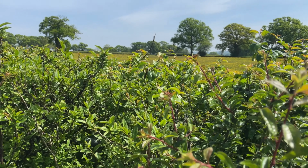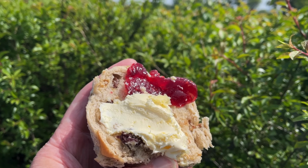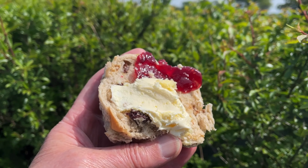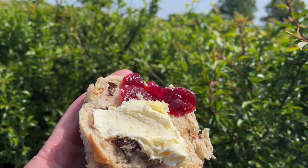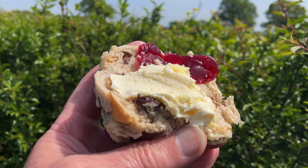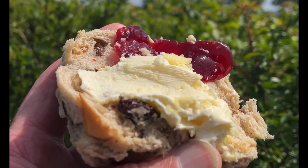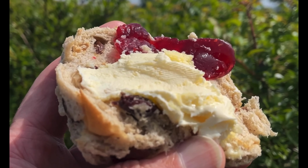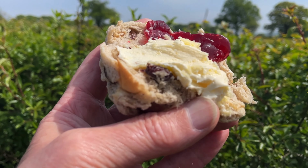Just imagine a cream bun like this. Nice dollop of cream and a dollop of jam. Look at that. Then it became a contest for the boys to see who could put away the most. Look, Eve had 8 cream buns.